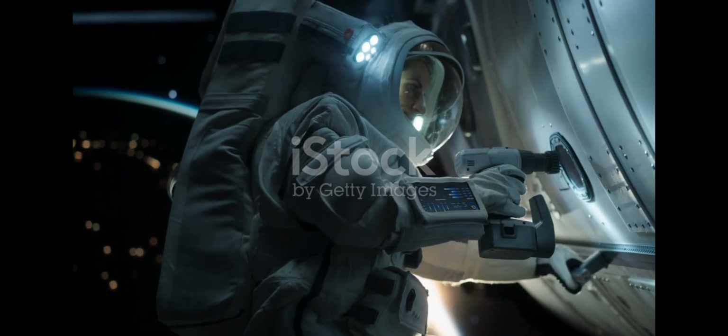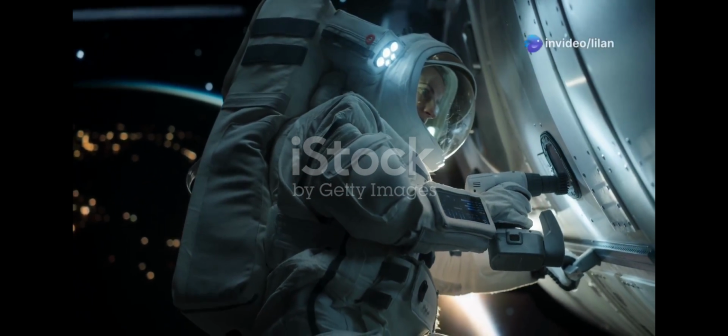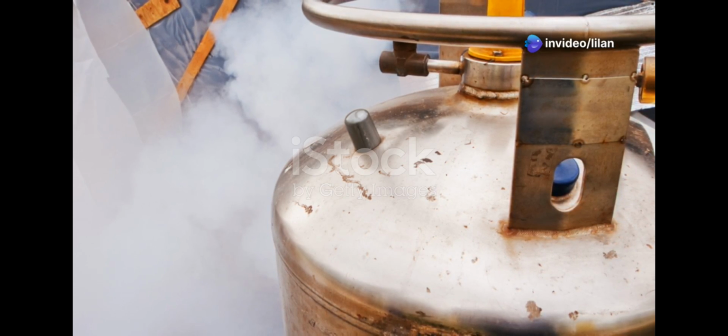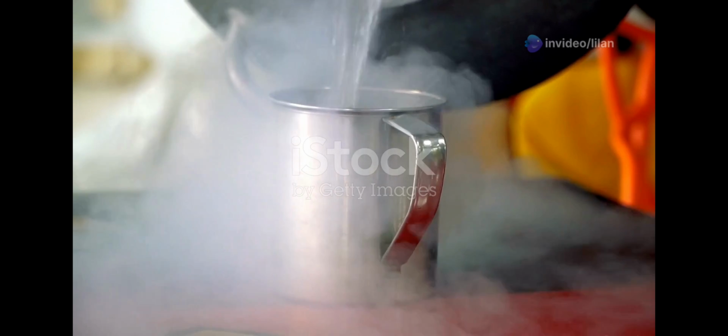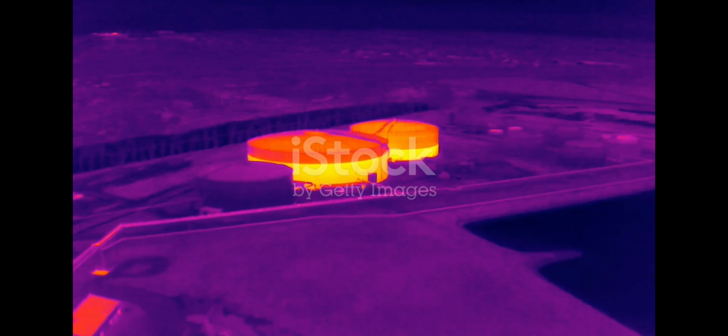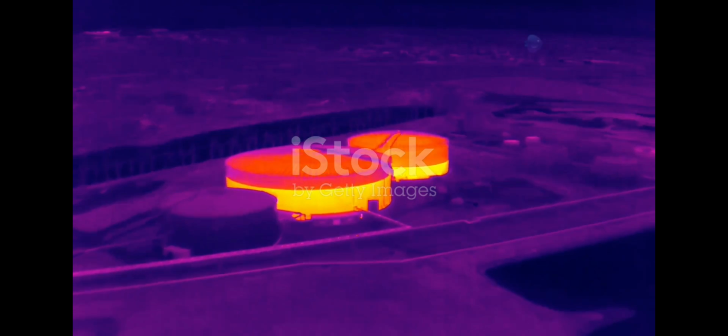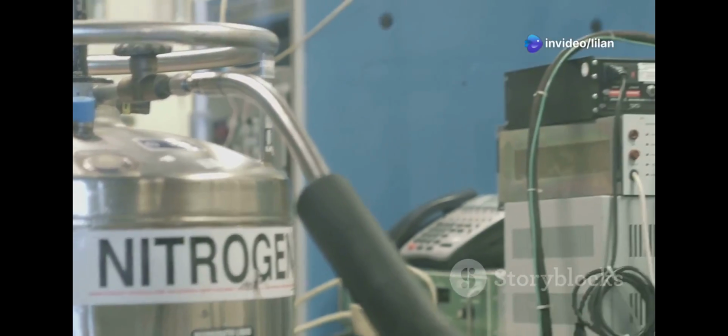Managing cryogenic fluids in the harsh environment of space presents numerous challenges. One of the biggest challenges is boil-off. Boil-off is the evaporation of a liquid due to heat ingress. Even with insulation, some heat will always leak into a cryogenic storage tank. This causes some of the fluid to boil off into a gas.